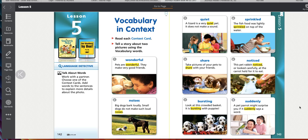When I hear the word sprinkled, I always think of sprinkles on ice cream, those rainbow sprinkles on ice cream. That's what I think of. Sprinkles, or sprinkled, means to put tiny little pieces of something on top of something else. So if you think of sprinkles on ice cream or on a cupcake, it's tiny little pieces of candy or sugar that you're putting on top of the ice cream or the cupcake.